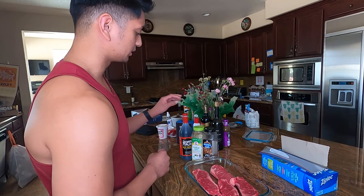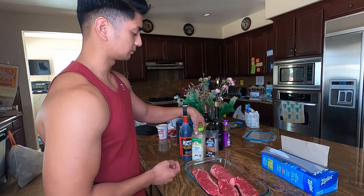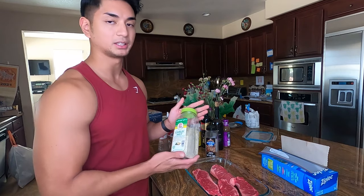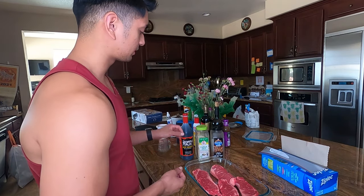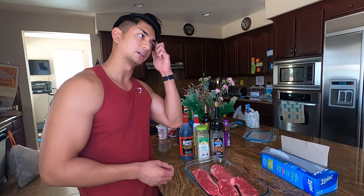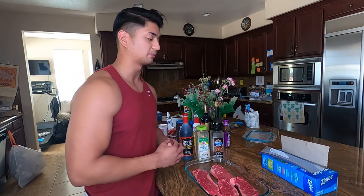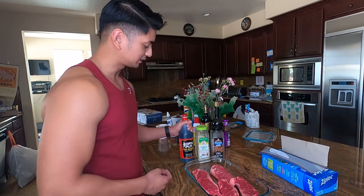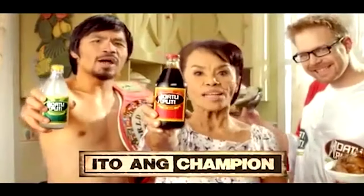I'm just gonna be using this regular Montreal steak seasoning, some garlic salt, because me and Jenny, we really like garlic, and a little bit of soy sauce. I'm just gonna put a little bit. I know like they want it dry, but I just like soy sauce on my steaks. So I really feel like it'll still be okay. I just pat it dry before putting it in the bag. So yeah, I'm gonna hit him with that Datu Puti. Hello, Filipino. Datu Puti! Ito ang champion!